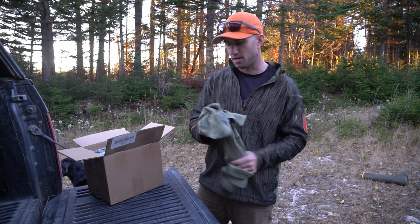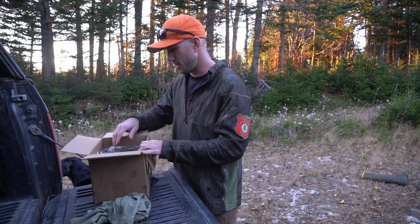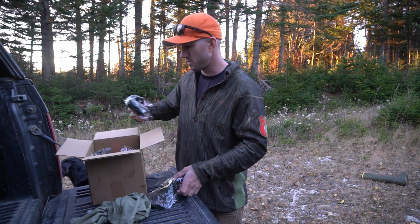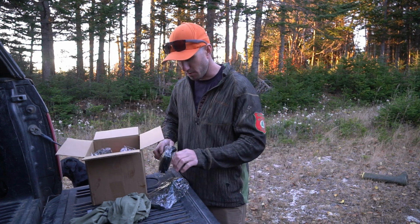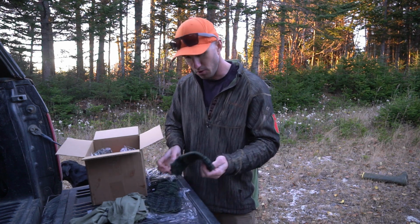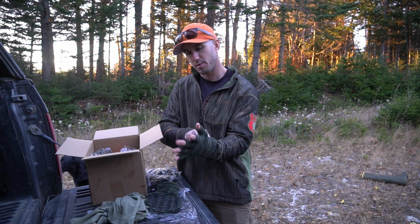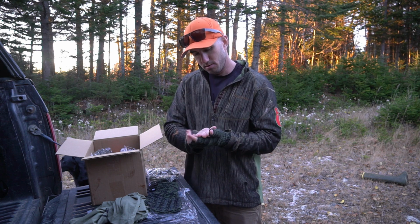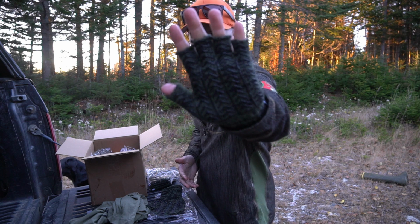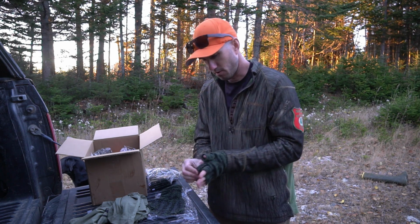Stagger Gear, this is a pretty new startup company from Vermont, and those guys are trying to make gear designed for tracking and hunting the big woods of New England specifically. Looks like they have some new gloves which are similar to the ones I've been wearing, and these are wool as well. I know they're wool. These are really nice. I like the grip on them. Definitely going to be trying these out this fall.